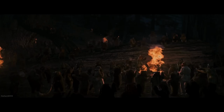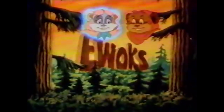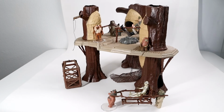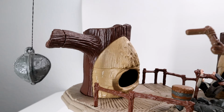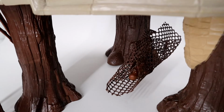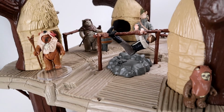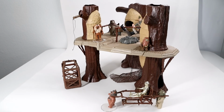Was it in the movie? Heck yes, it was very much a part of Return of the Jedi. Plus, you can also say that you can use this for your Ewoks action figures from the cartoon series as well. Playability. This playset has so many areas. There's the swinging boulder, the hollow tree escape, Spitfire, elevator, the net, alcoves, and the throne. It also becomes the best display and centerpiece for your collection.